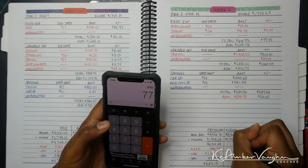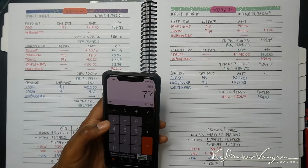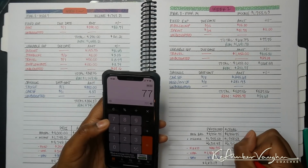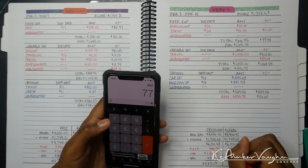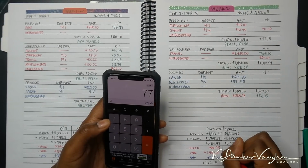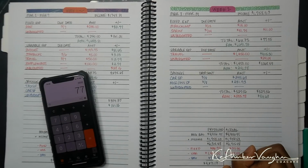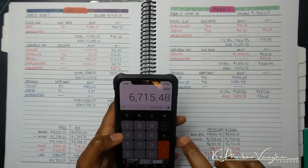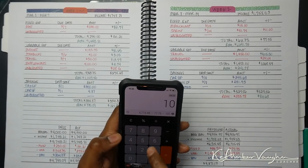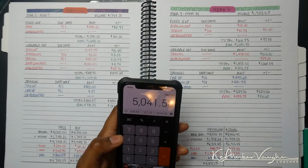So let's do our actuals. Add in the income. For fixed, we have $77.75. Variable, we have $1,068.59. And then savings is what it was supposed to be, $527.56. All right, so let's get the subtracting. And that is what I was supposed to get.